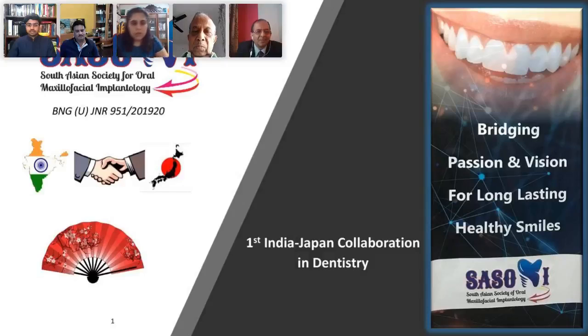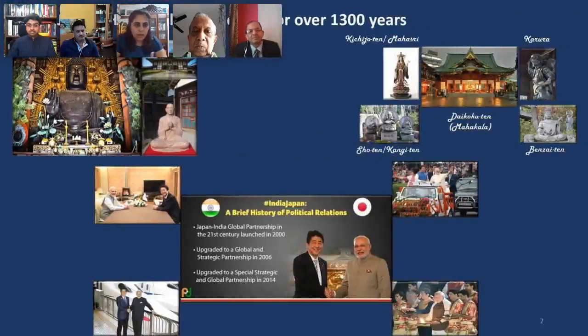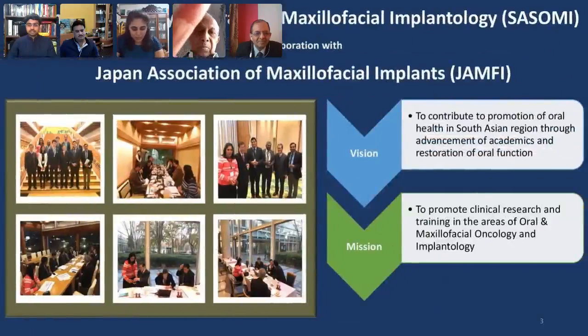South Asian Society for... Yeah, it's a short form for South Asian Society for Oral Maxillofacial Implantology. In SASOMI, we have a vision and a mission where we bring about a collaboration between Indian dentists and Japanese dentists, to see if there are any research possibilities, workshops, and any kind of advancement in the academics also.